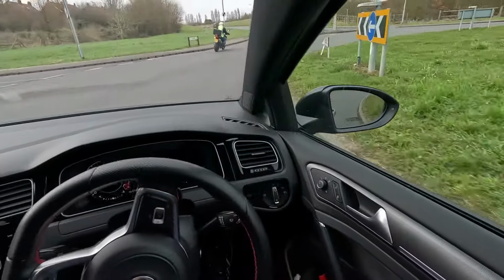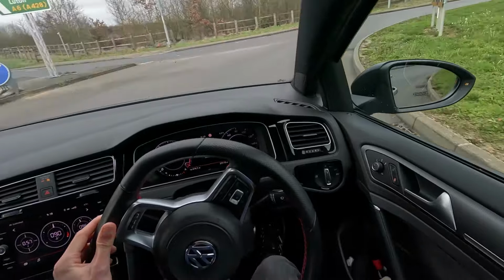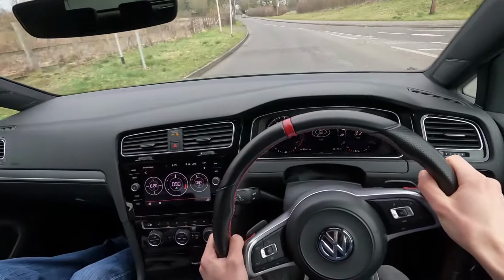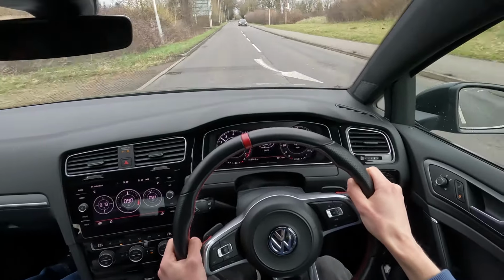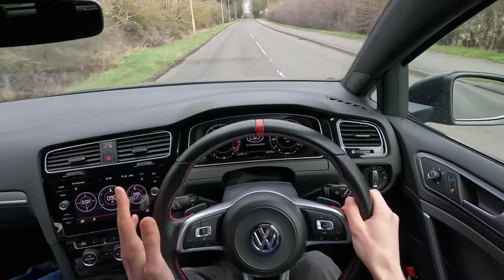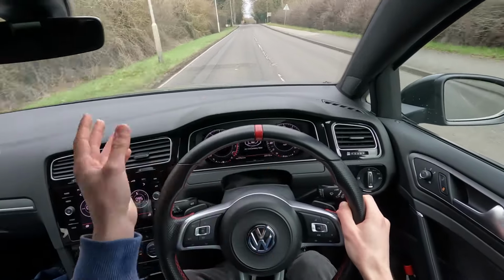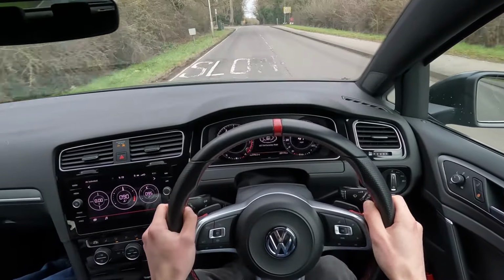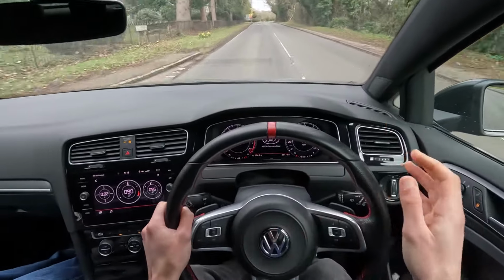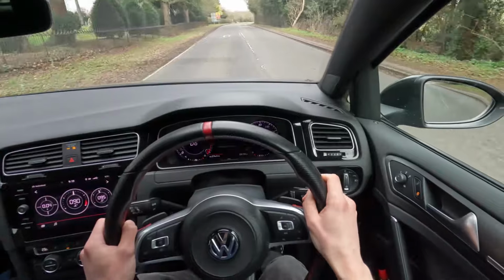I do feel sometimes like I can't really plant your foot as well as you could before. But yeah, I mentioned before about potentially meeting up with the owner with the 40th, and this was kind of a derivative of the 40th in the Mark 7. But yeah, a little bit more updated. You've got the updated infotainment.